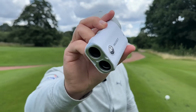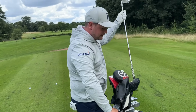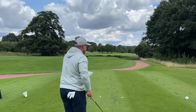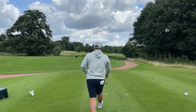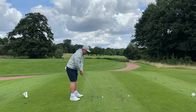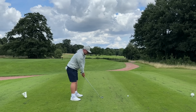It also has flag lock technology with vibrations and features slope, so it has everything on it that something potentially twice the price of this could have, and I know I need to hit this first tee shot around 140 yards, so it is going to be a 5-iron, and for me this is where you can really start to use these products to help you with your game. You can start to learn how far you hit the ball, you can start to learn where to miss and exactly how to improve your golf.